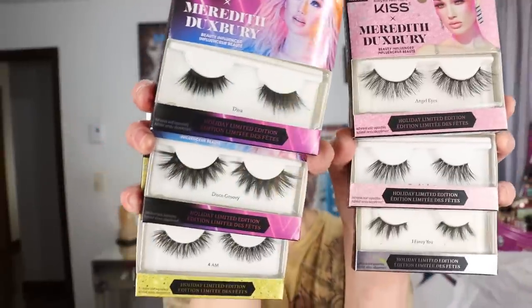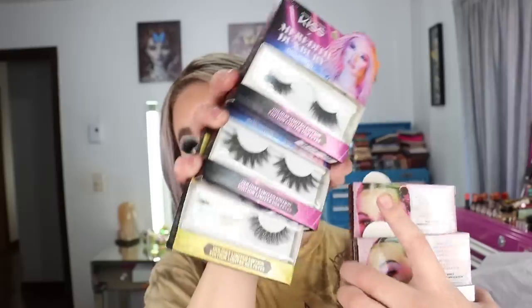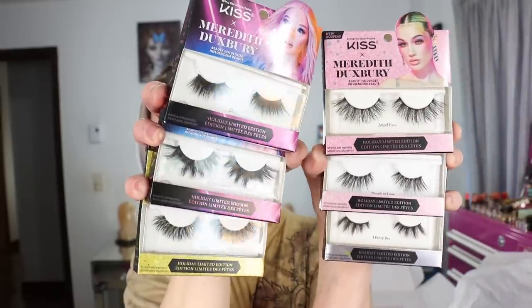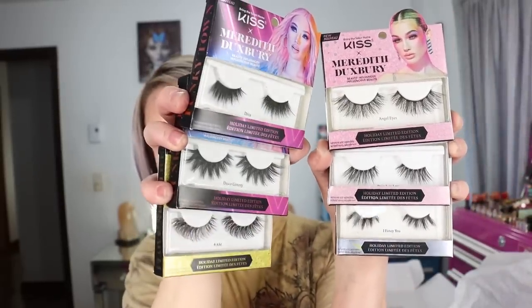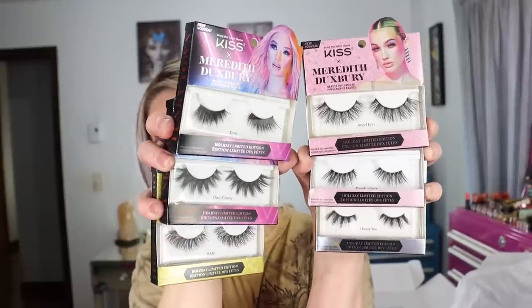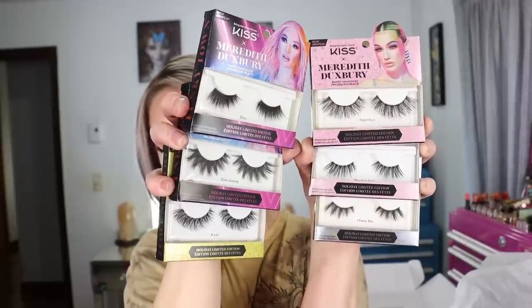These are all the shades together here. Over here, we've got Angel Eyes, Drunken Love, and I Fancy You. And then over here, we've got Diva, Disco Groovy, and 4 AM. So I've trimmed them because you guys can see that I've tried them on. But I find it helpful when you can see them all together like that. Or is it just me? So those are the Meredith Duxbury collection.